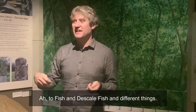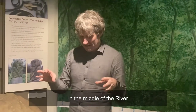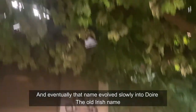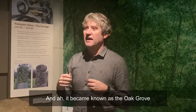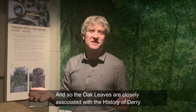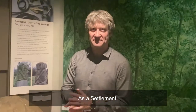They fished and descaled fish and different things. And they eventually settled on this little island in the middle of the river, and it had an oak grove in it, you can see here. Eventually that name slowly evolved into Doire, the old Irish name, and it became known as the Oak Grove. And so the oak leaves are very closely associated with the history of Derry as a settlement.